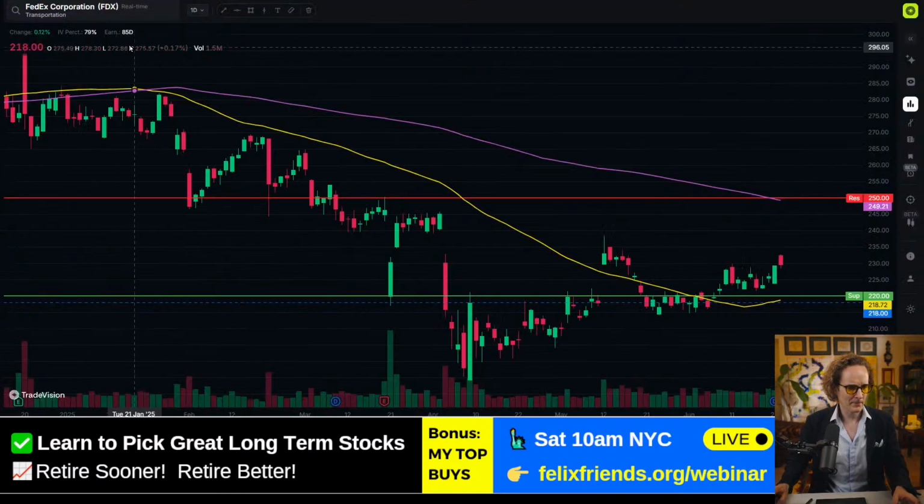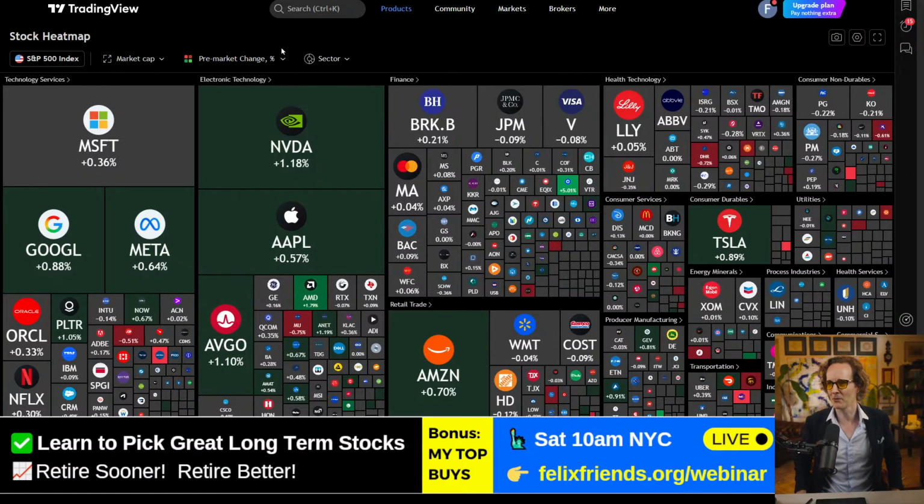Okay, let me turn on the pre-market heat map. Good God, the red shorts are back too. So the morning looks absolutely freaking glorious from the point of view of the stock market here. The cats are excited. Everybody is excited.